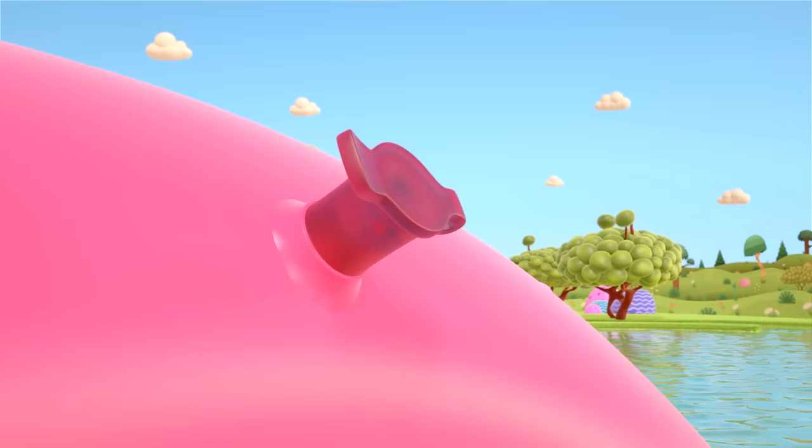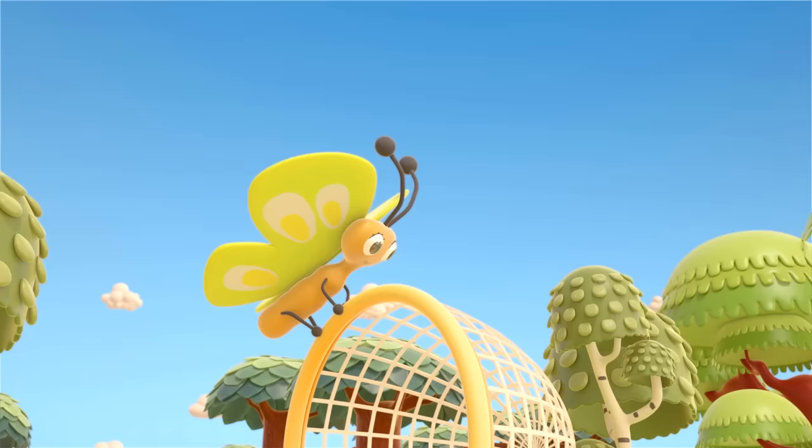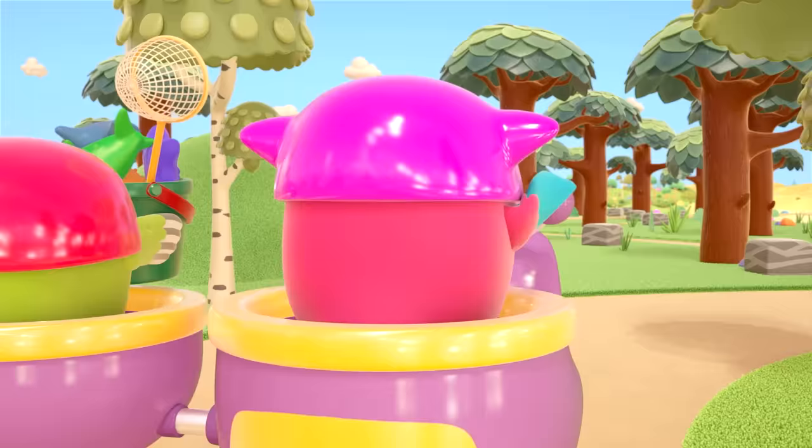We've let the air out of the swim rings. And we've put away the net. Did you pick up the ray? Ah, there it is, in the bucket. We can go. Till next time, little birds.